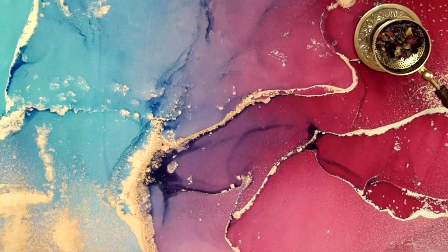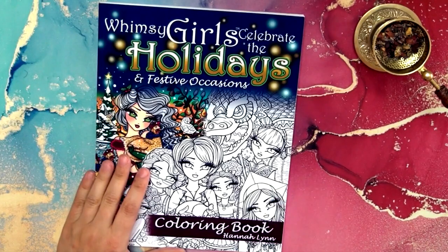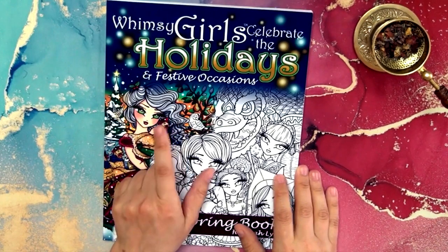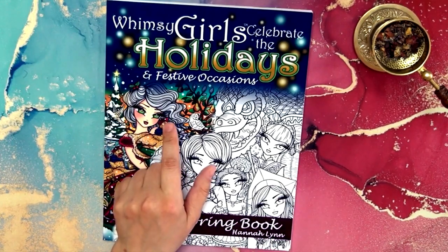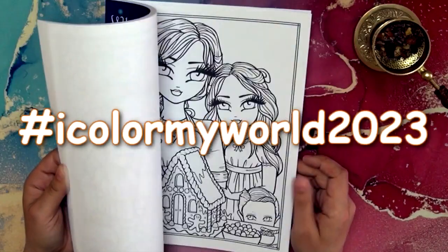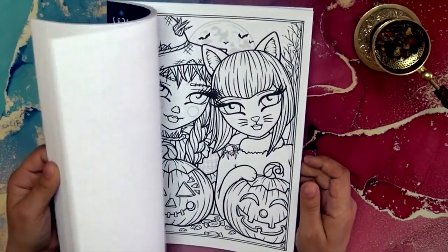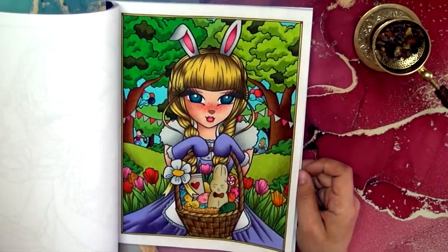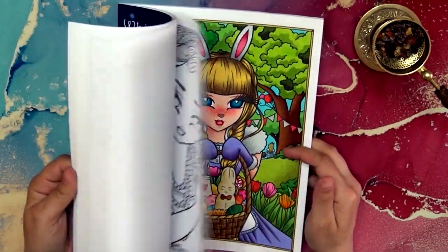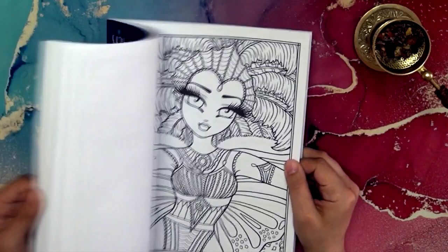One more that I'm going to show you is Whimsy Girls Celebrate the Holidays and Festive Occasions. Again, it's that theme that made me buy this book. It's a really good book to work on if you want to participate in my I Color My World 2023 hashtag. This one contains the holidays, girls celebrating different holidays around the world through the year. And this is the one I did for Easter. A very bright page, which is unusual for me.